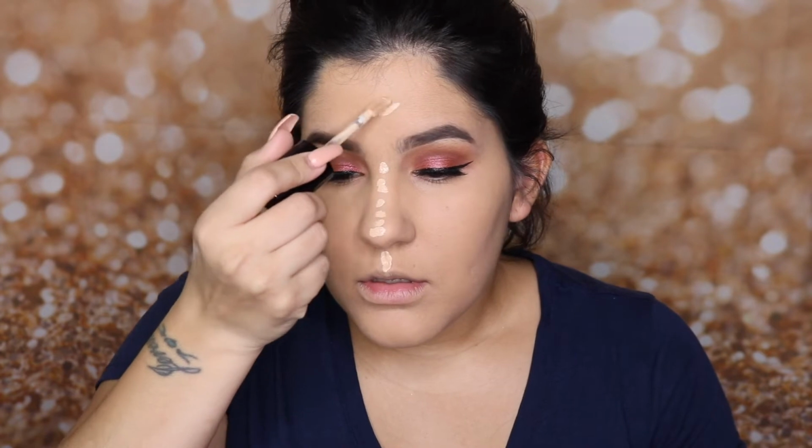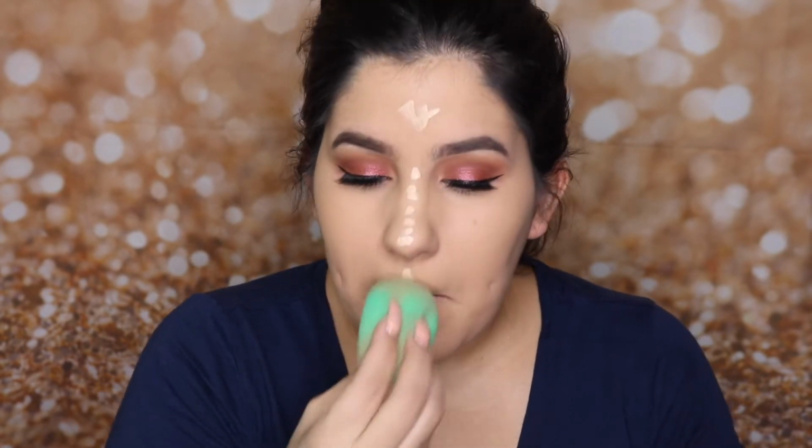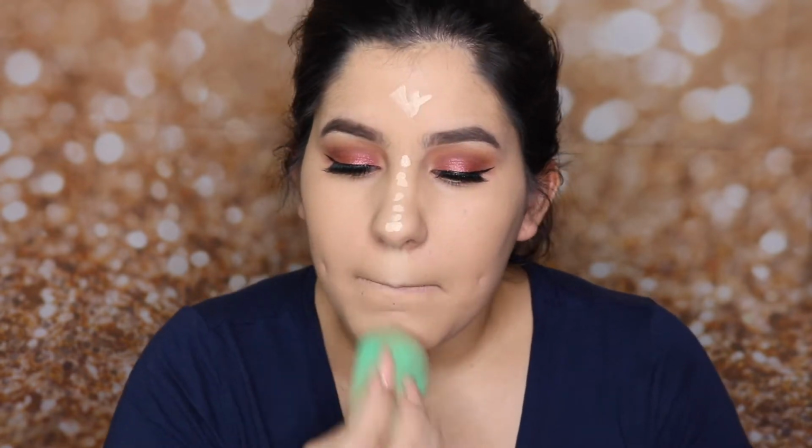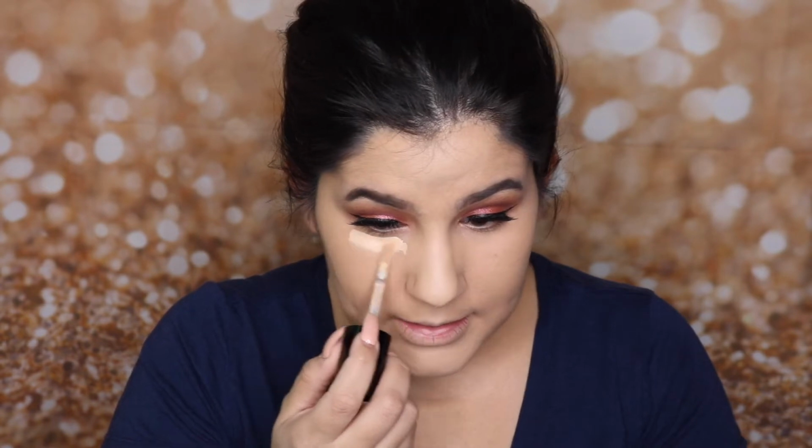Now that that foundation is on my face, I am going to go in with concealer. I am going to use the Too Faced Born This Way concealer. So I'm going to just put that for now and blend it out. I'm going to put some underneath my eyes. I'm going to go in with my Laura Mercier powder and just set that.